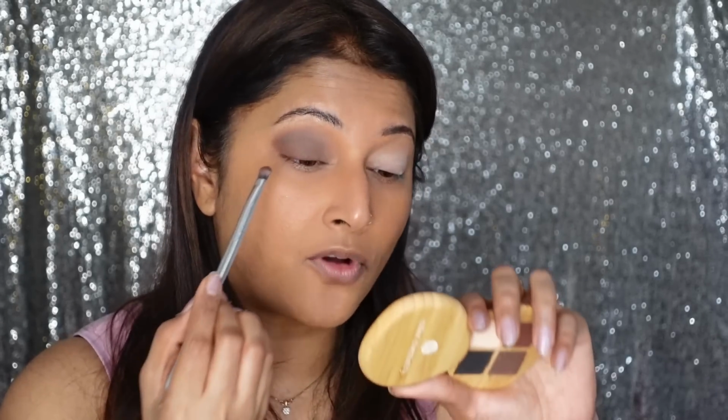Now I'm going to take the black one. It looks really pigmented on the brush. It's going to fall out.